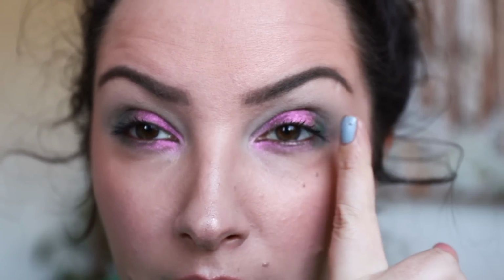You can see it's very intense. I think in person, it actually looks a lot more pink on the eye. It looks a lot more vibrant. So what I can see is like fuchsia pink, and then in the corner I can see green. So if you can see green here, it's not the matte, it's not any other eyeshadow, that's the shift.